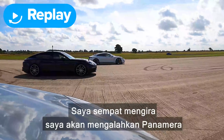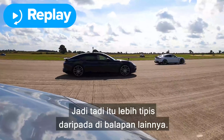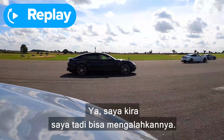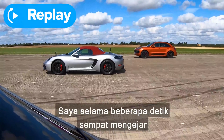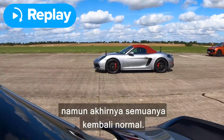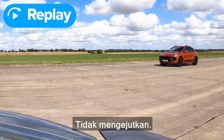Cayenne? Thought I might get the Panamera for a minute, but just wasn't quite there. Ah, so it was a bit closer than the other races. Yep, I thought I was going to get him that time. 718? That was ace in first gear. I was a few seconds, hopes up in the hunt, and then it sort of settled back down to normal. And Macan, where did you come? Last. I mean, no surprise.